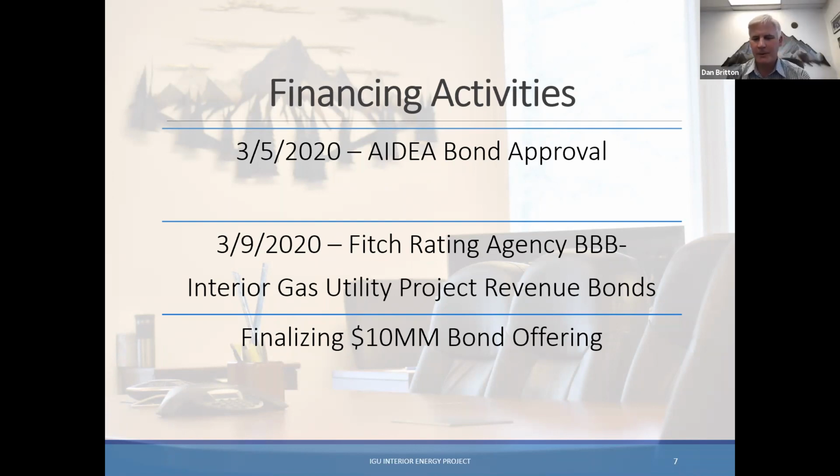I can't remember the nomenclature that they use, but it also included our total debt, but did not consider the fact that there was subordination and deferral on the SETS loan, and so that was a BBB rating. But the bond placement and our debts related to the bond were the BBB- investment grade. Thank you, sir. Next slide, please.